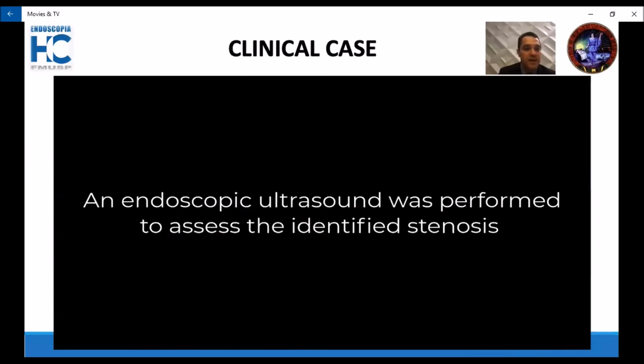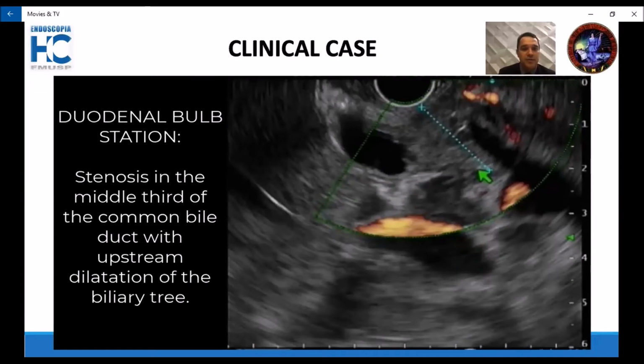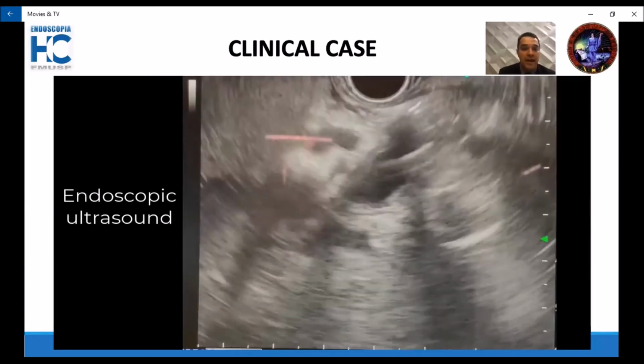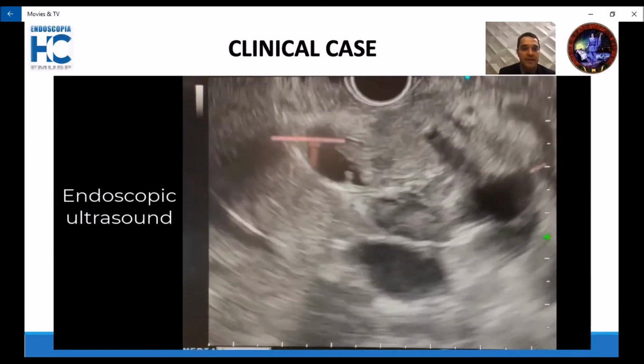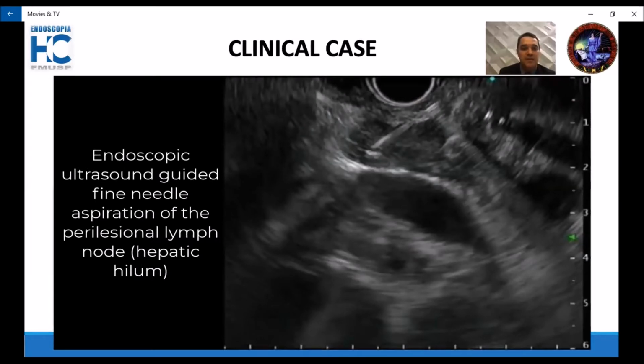plastic biliary stents were inserted. The option of endoscopic ultrasound was performed to identify the stenosis, and here it shows the stenosis and the perilesional lymph node. Here it shows the stenosis and the upstream dilatation of the biliary tree, and then here the stent and the stenosis. Fine needle aspiration was performed of the stenosis and the lymph node.